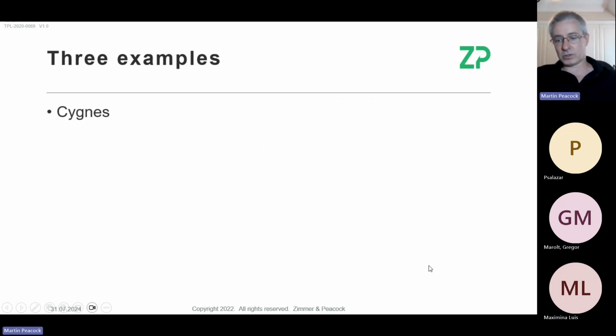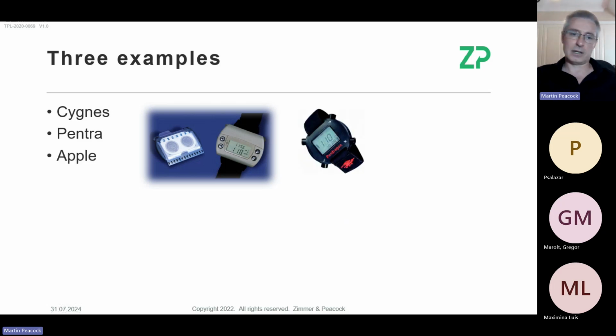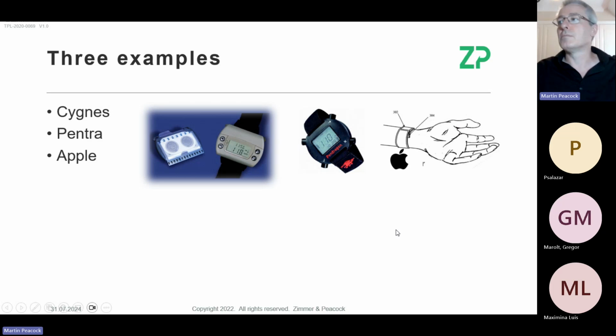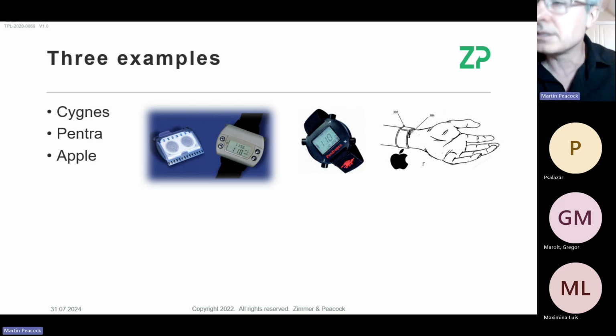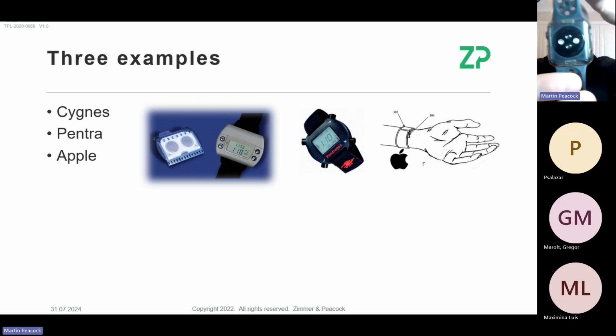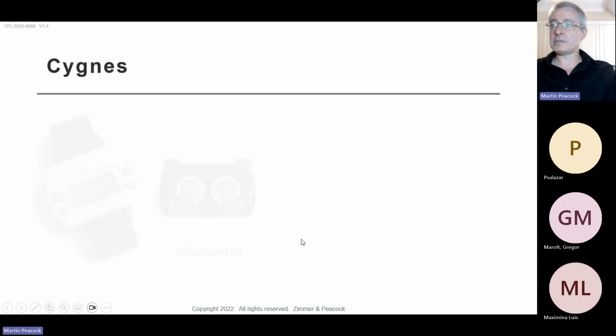There's a bit of a history on this. We've got Cygnus, about 2000. We have Pentra, a company that not so many people have heard of, and then another company that not everyone's heard of called Apple. They're also working on non-invasive glucose monitoring. I'll just grab an Apple Watch, actually. Give me one sec. I've read and studied the Apple patent, and on the back of the Apple Watch, you've obviously got these LEDs, and these LEDs are probably what they're trying to exploit in their IP position.